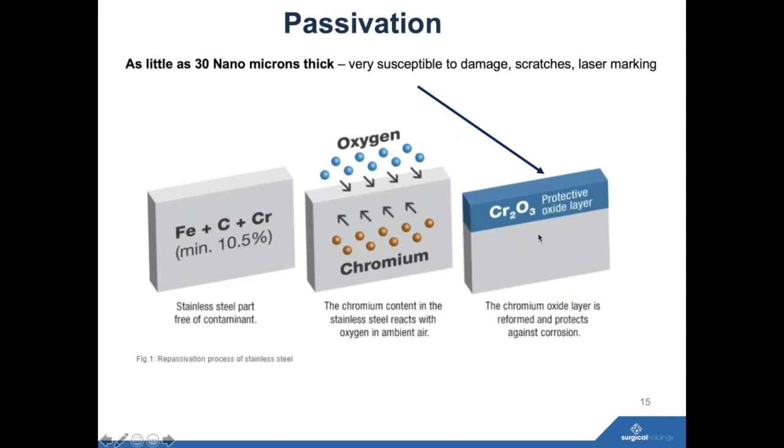You have to add though that this is very susceptible to damage. It can be easily scratched. It can be damaged by chemistries. It can be damaged by anions potentially in the water that the instruments are washed in. So we have to bear that in mind. And of course, we've got to remember that we have iron in the device, which is dying to get back to its stable state, which, the closest it's likely to get, would be rust. So we've got to bear that in mind, especially important when we're talking about drying instruments, as I mentioned.